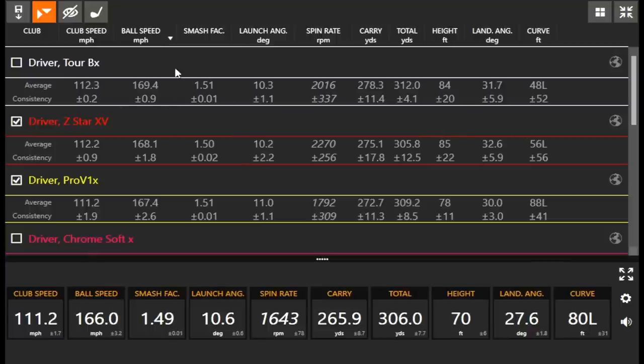Tour BX, highest ball speed there. If you look at efficiency rating, that's also important because you did swing a little bit faster with the Tour BX there.